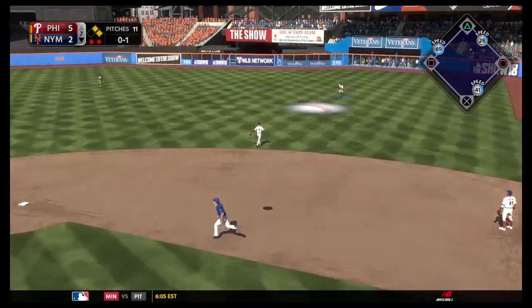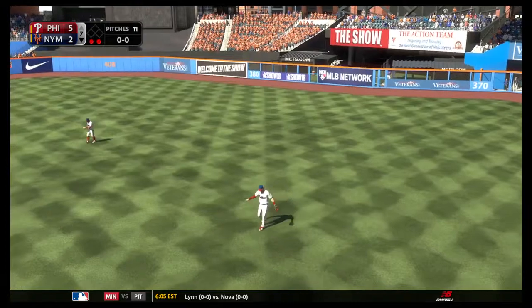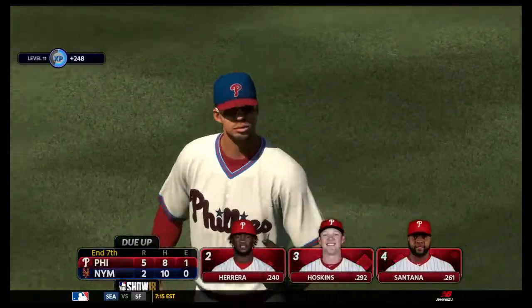Skied into very shallow right. Altair coasts under it, and the inning is over. 2 left for the Mets, and the deficit remains 5-2.